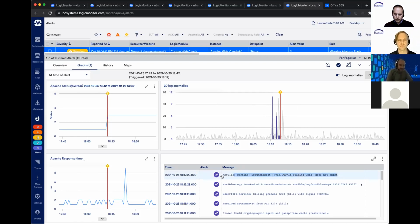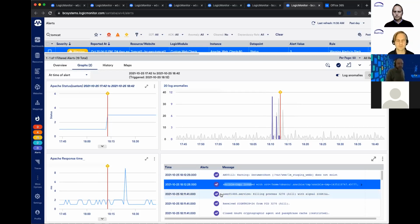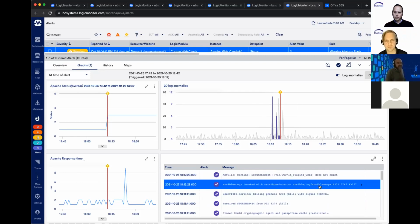So here's "document root doesn't exist," which, those of us who know Apache are like, oh, that's your problem. You're trying to load a website that doesn't exist. But there's also some more data here: an Ansible copy happened, some user was connected, some other stuff. But there's enough context here that for me, as the triage engineer, maybe I'll understand, hey, I can't fix this just by rebooting. I'm going to escalate this to the web team, but they're not going to get a cold escalation.